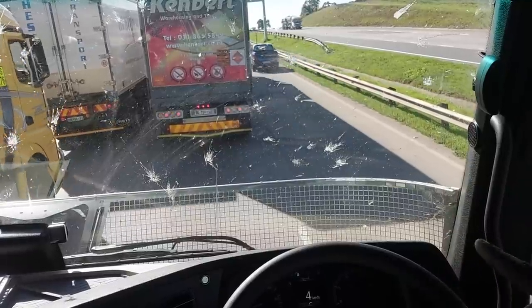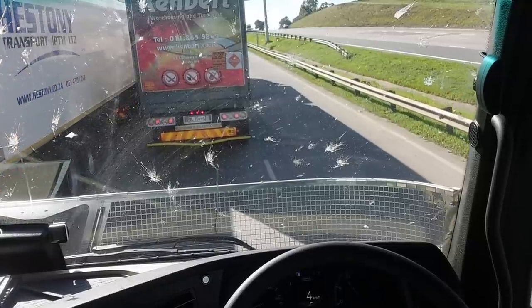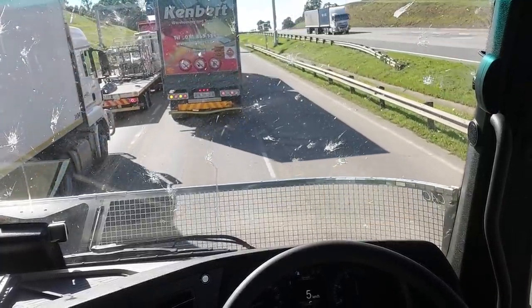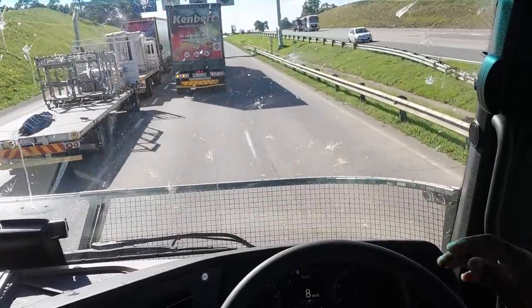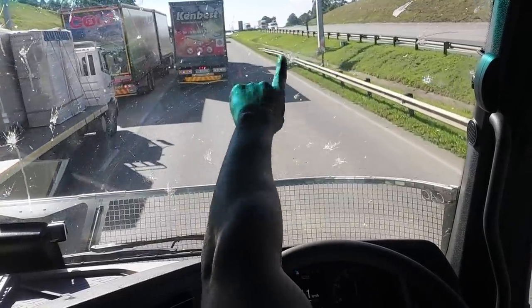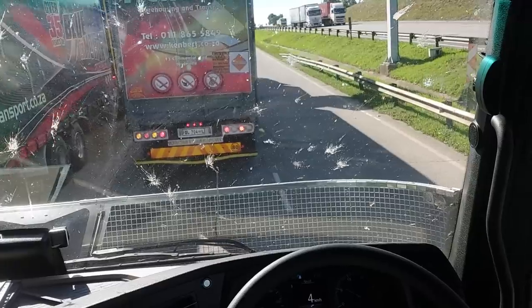This truck goes in. I'll go in front of you. Road signs, I want to see them. Hopefully you saw them.